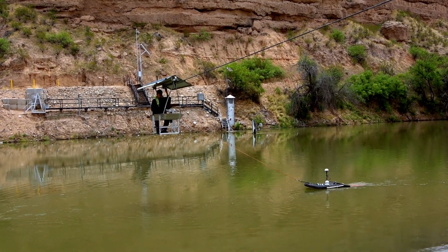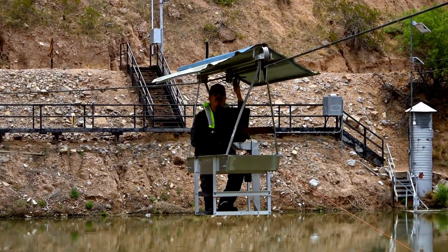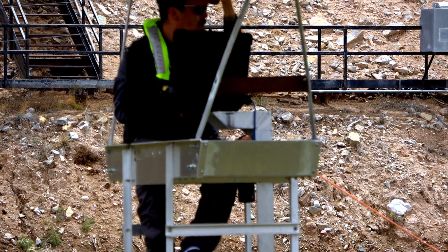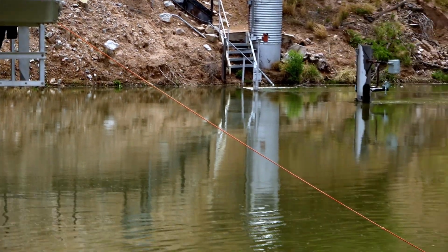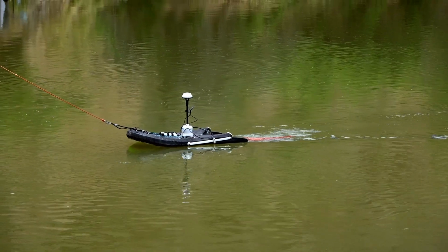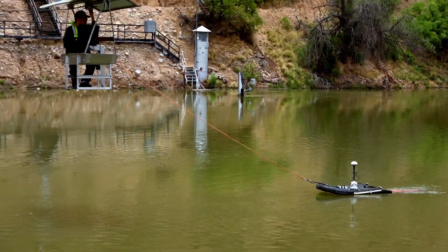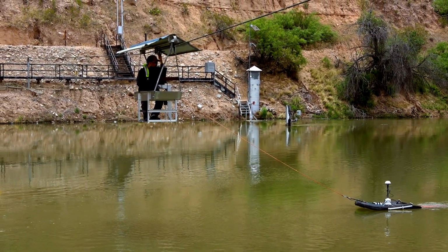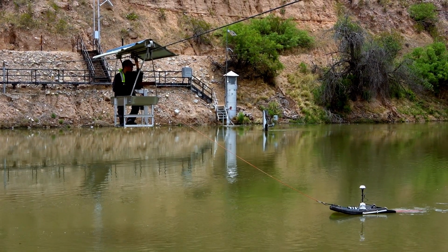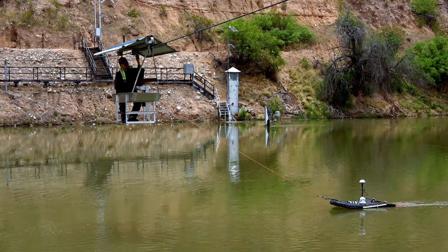So this is the methodology for completing an ADCP stationary flow measurement. This has been in use at the stream gauge at Caballo for going on 2 years now. The boat in the water has a sonic transducer that uses the Doppler shift methodology to obtain a velocity of the speed of water. In addition, it sounds out the depth to determine how deep or how high the water column is at a particular station in the river.